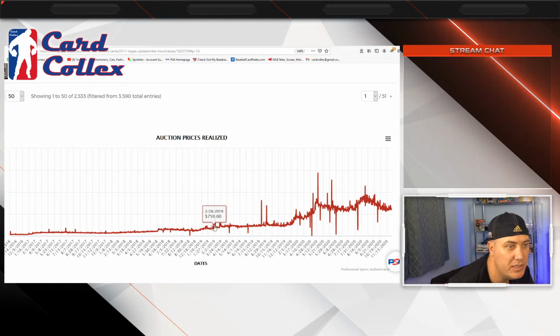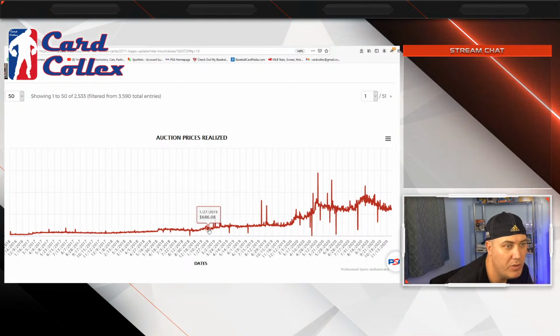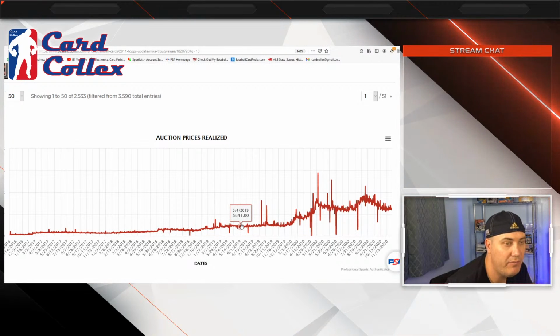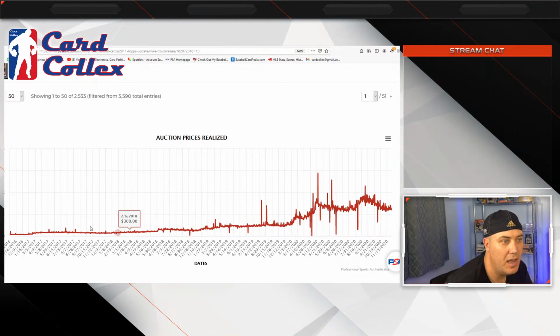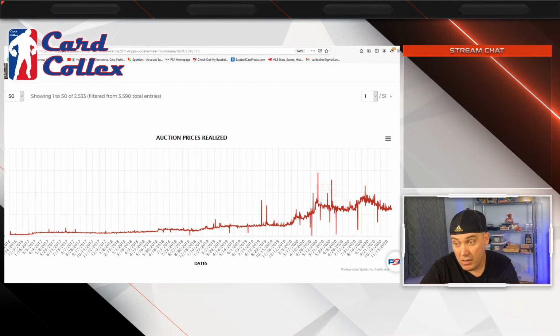Then you get into the preseason, and this affects not only this year's cards, but basically all baseball cards. It's always cheaper to buy them in January and sell them in August. So even in 2019, you're looking at 500, and by June, halfway through the season, they're at 850. So I don't know. It's hard to show on a graph of a single card.